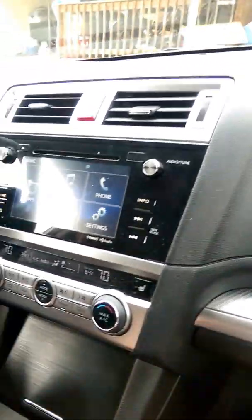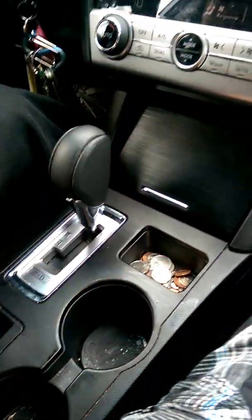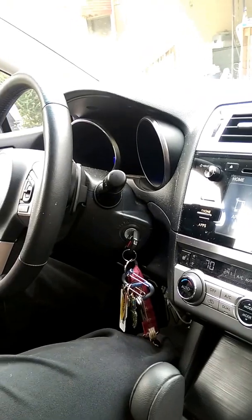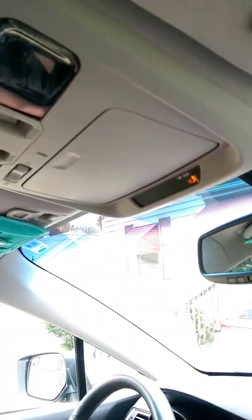We got side pockets on the side of the doors. And you got 2 cup holders and somewhere to put your change, I guess. You can put whatever you want there. You got a sunglass holder, pretty much standard on every car.